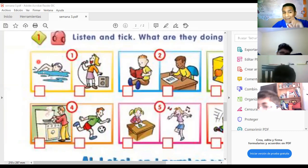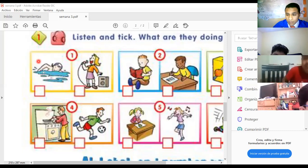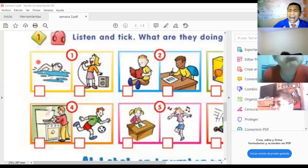Page 59. 1. Ellen, where's your sister? She's in the garden, Mum. She's singing in the garden. Singing? What is she singing? Oh, a horrible rap song.